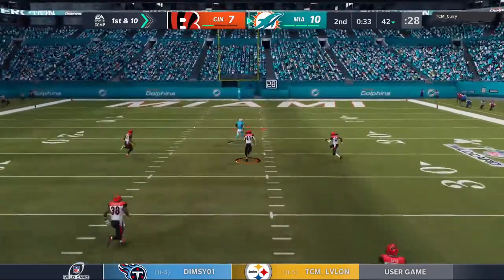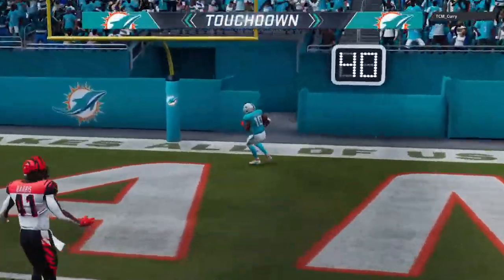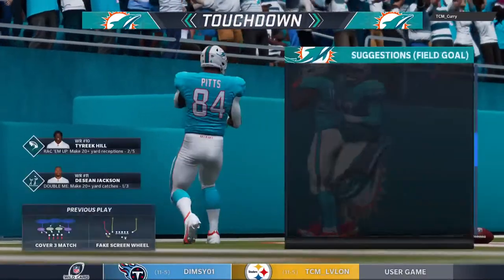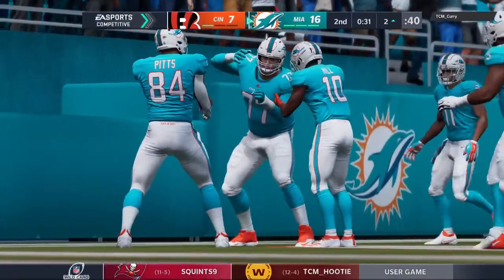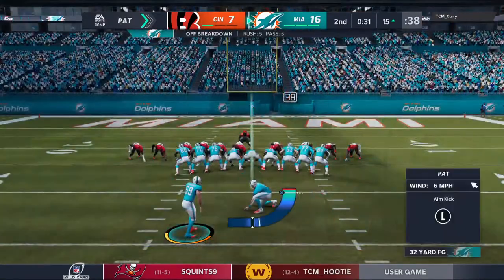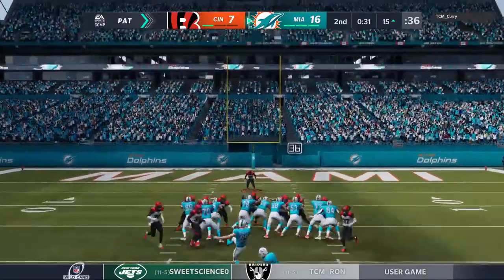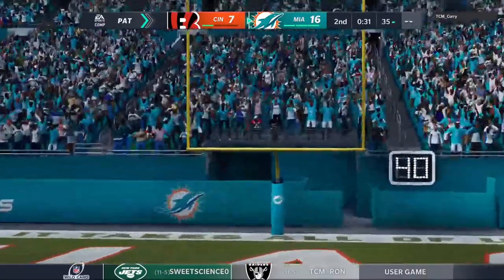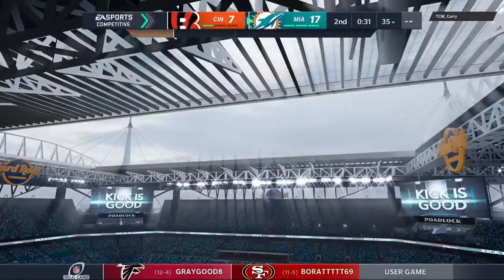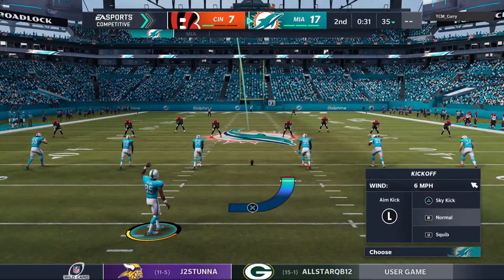And going deep for Hill. This is caught inside the 15. And all the way in for a Miami touchdown. Catches two touchdowns here so far. And the Dolphins strike quickly here for 6 points. It's good to make it 17-7. Good. Makes the score Dolphins 17, Bengals 7.